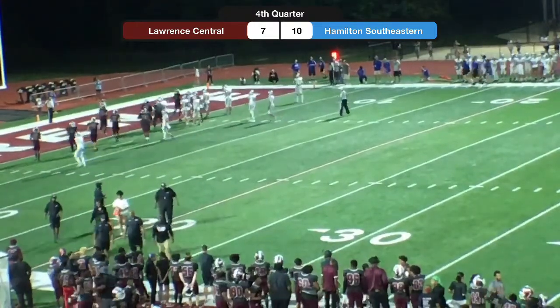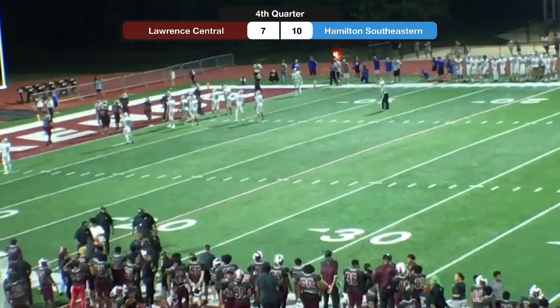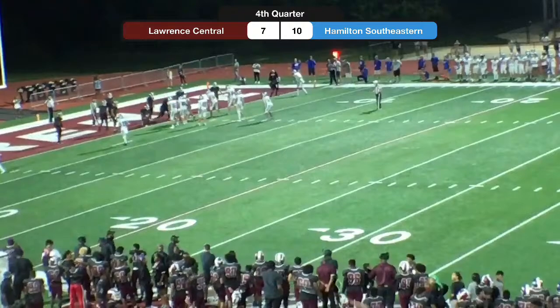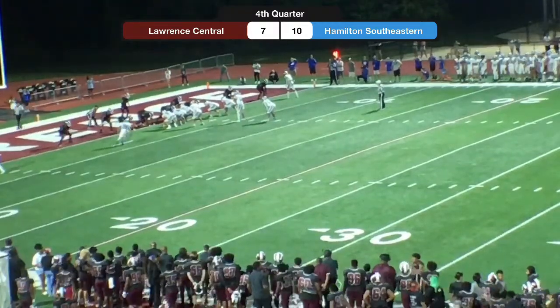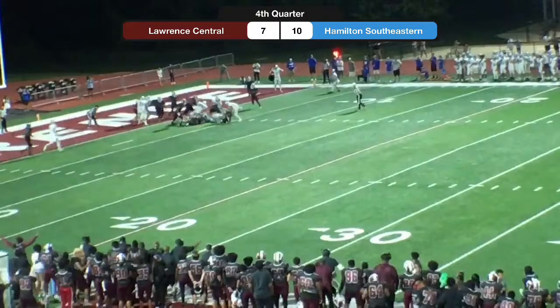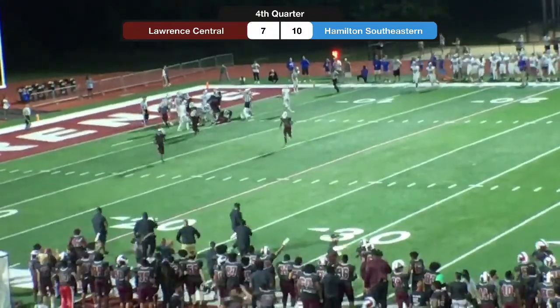You know, I find it interesting. A lot of fans are starting to head out. This game is not over yet, though, John. It's not over, not with a minute and 30 left. Minute 30 left in this fourth quarter. Hamilton Southeastern, 4th and goal with about 1 yard. They try to push it in, and they got stopped and fumbled the ball. This game is not over, John.